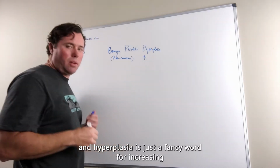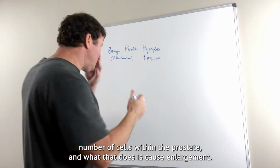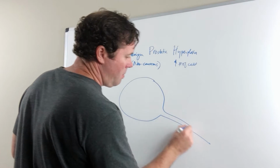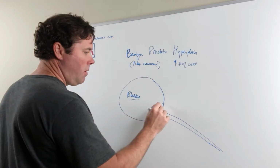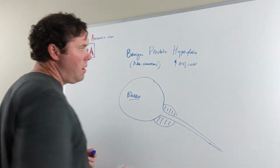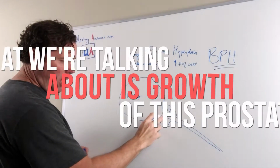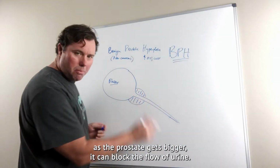And hyperplasia is just a fancy word for increasing number of cells within the prostate, and what that does is cause enlargement. So when we draw a sagittal view here, this being the bladder, the prostate sits here. When we talk about benign prostatic hyperplasia, or BPH as it's known, we're talking about growth of this prostate. And as the prostate gets bigger, it can block the flow of urine.